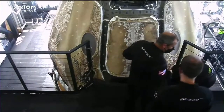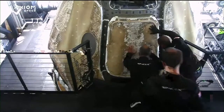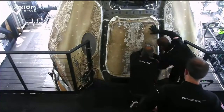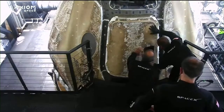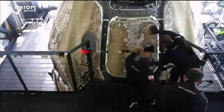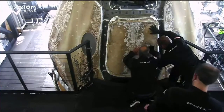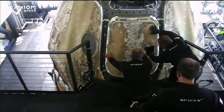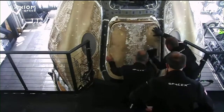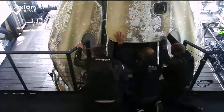We are watching the clock. I think they're more than eager for that first breath of fresh air about to happen. All right, looks like that side hatch is open. Excellent.